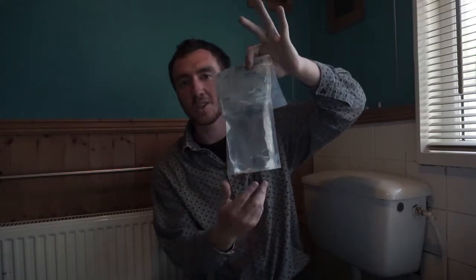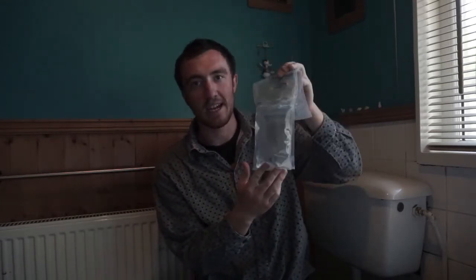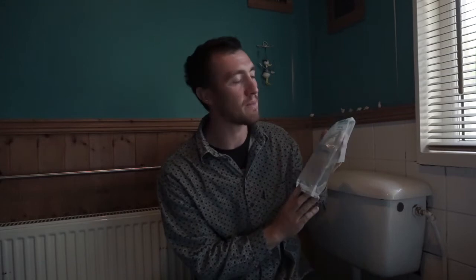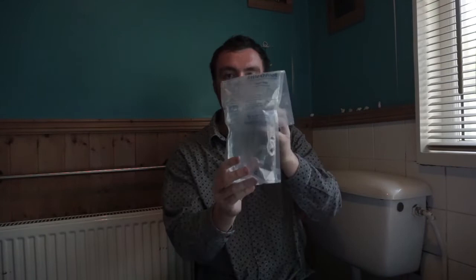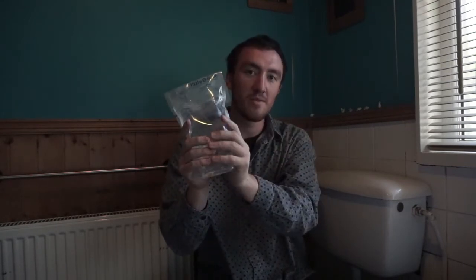So these are toilet flush bags, okay? Well, they've got many different names and there's many different brands that you can get them from. But I've found also that Ziploc sandwich bags work just as well. What you're aiming to do is to fill up a bag like this with water.